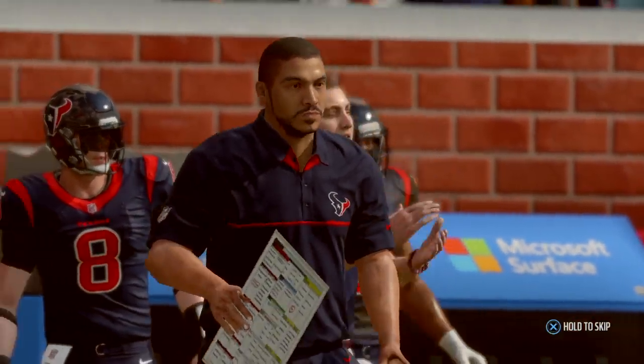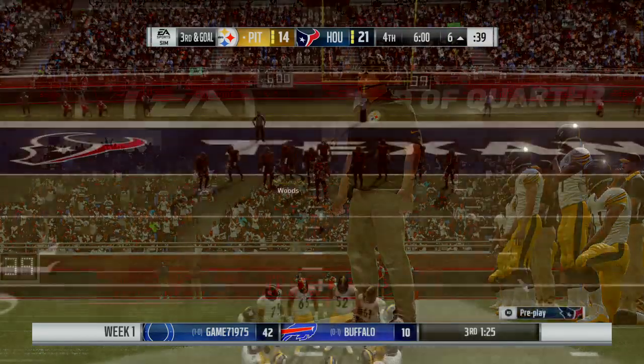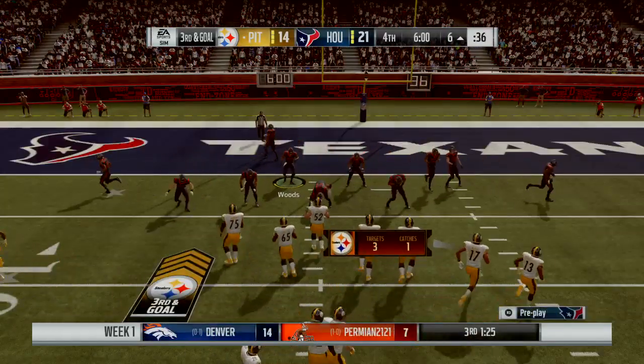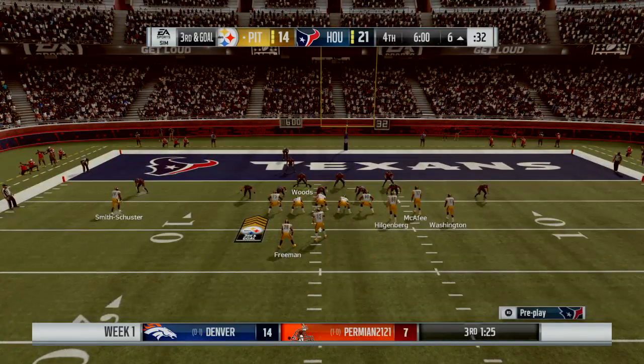And they're breathing fire a little bit right now, aren't they? A lot of confidence being shown. Back now here on EA Sports. It's the Steelers with the football, but trailing here as we get going in quarter number 4.